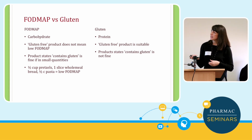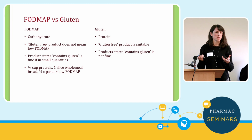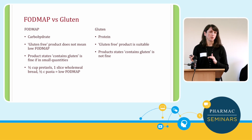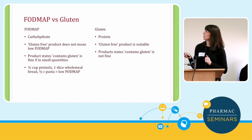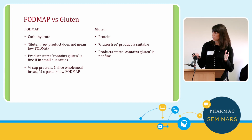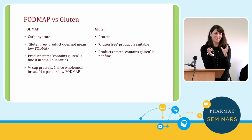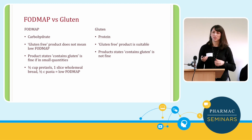If a FODMAP product says that it contains gluten, it's fine if it's in small amounts. So it might have starch thickener, or a little bit of wheat flakes or things like that. That's not a problem, whereas it's not okay if you are celiac or strict gluten-free. So just a few examples here. Half a cup of pretzels, a slice of bread, half a cup of pasta. Those are all fine. They're all low FODMAP. If you had them all in one go, do you think that would be okay? No. So it's that threshold. It's that amount that you have in one go.